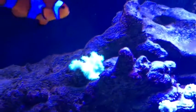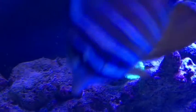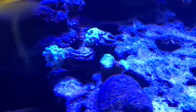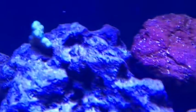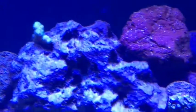Also, I do have this cabbage leather coral that was like half the size 3 months ago and it grew that big. I got frags and hammer corals. One of these I got for free because it was basically dead, and as you can see now there's polyps coming out of this one right here. So got these zoas here, got another frag of Basilipora in that area.